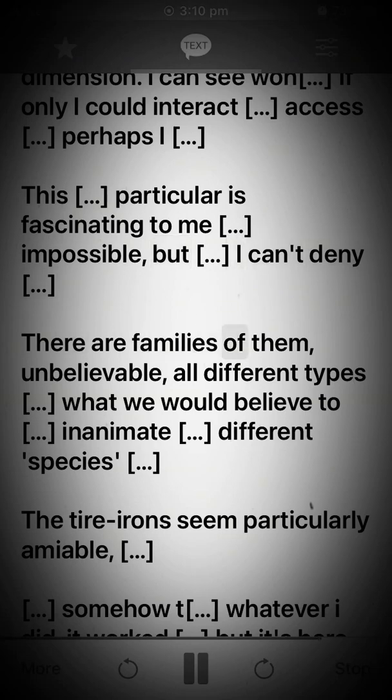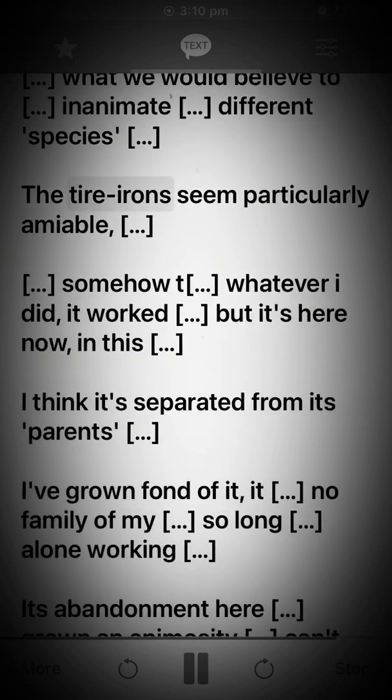There are families of them. Unbelievable. All different types. What we would believe to be inanimate. Different species. The tire irons seem particularly amiable. Somehow whatever I did, it worked. But it's here now, in this. I think it's separated from its parents. I've grown fond of it.